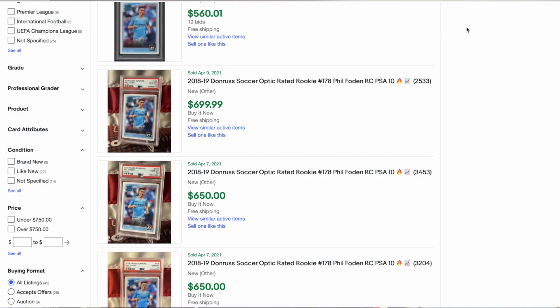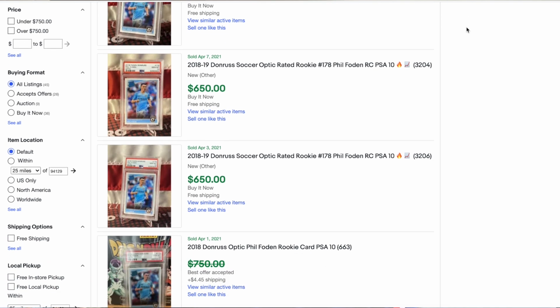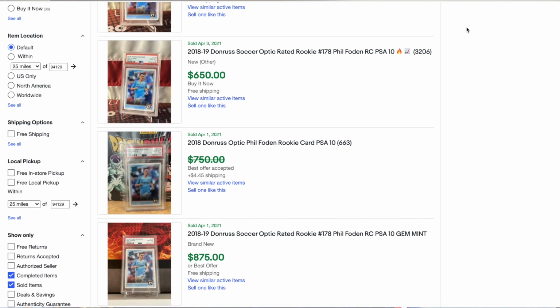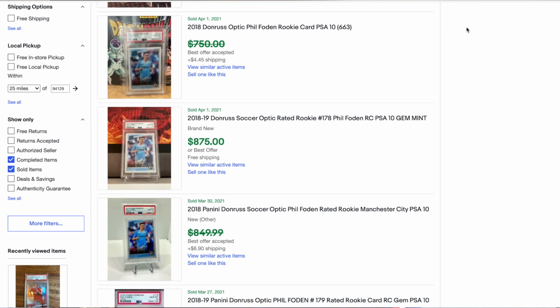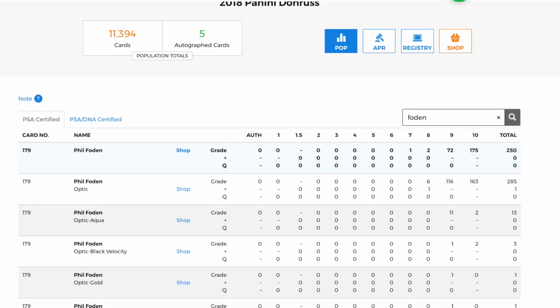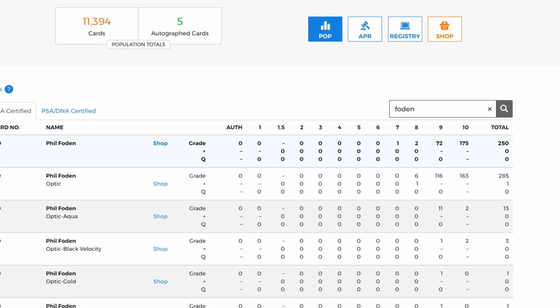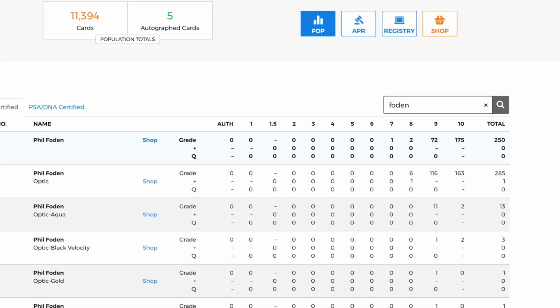His optics in a PSA 10 are selling for right at $700 right now, which is pretty crazy, especially for a base of, to be fair, a young soccer player, one who's very talented but is unproven. Once again, a base PSA 10 selling for $700. That's a lot. It makes sense though, because when I checked the pop report, I was shocked to see the total pop of his optic, any grade, is only 285 right now. And I think that's the reason that these are going for so much. I mean, there's not that many out there right now, but that is going to change.